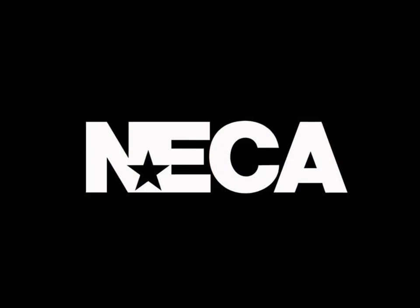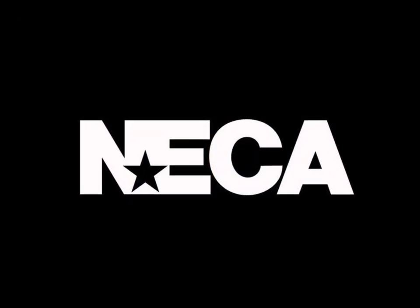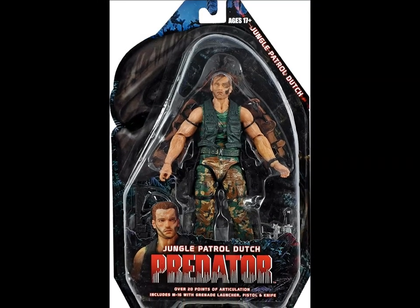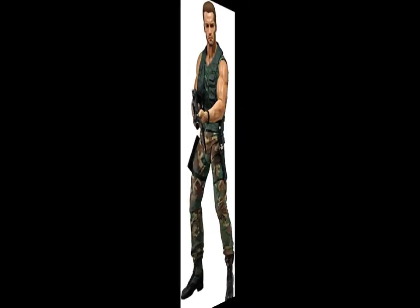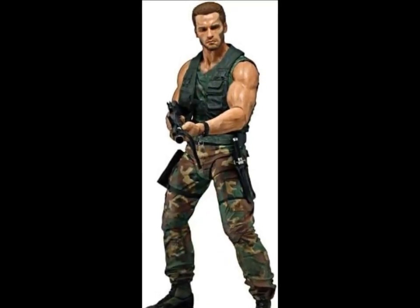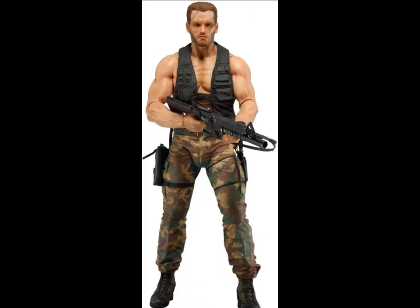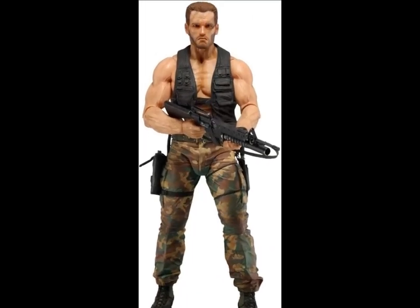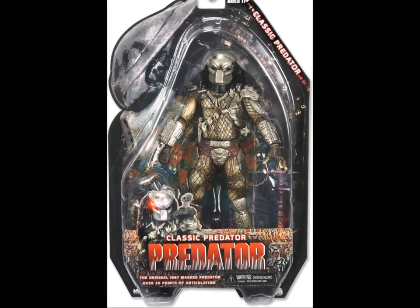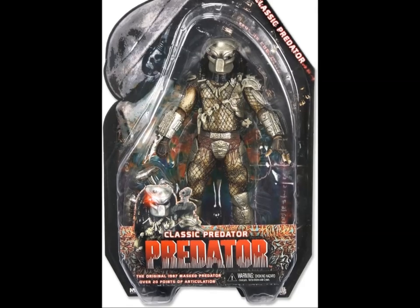Now, NECA acquired the license to Predator in 2010, but it took them two whole years to get around to issuing a Dutch Schaefer figure. And when they did, well, it was insanely popular. I think they did three different versions of this particular figure, all slightly different. Like I said, I never saw him. I always saw the Predator, and I thought, what's the point of having a Predator unless I have a Dutch?